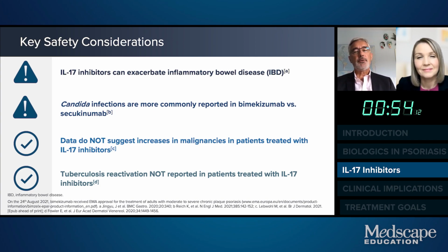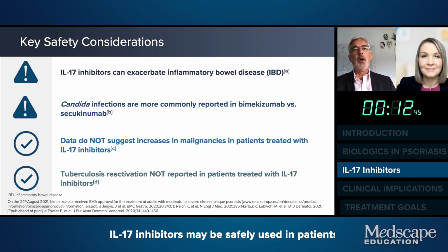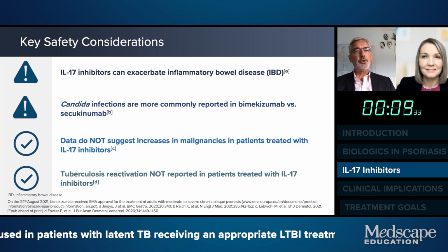So what is quite reassuring is the long-term data that are available right now for the existing IL-17 drugs. These include new data in a large cohort of samples with over 10,000 patients regarding malignancies, and there's no signal for an increased risk of malignancies in IL-17 treated patients. Also very reassuring is that in systematic reviews, there were no cases of TB reactivation in patients treated with IL-17 inhibitors in psoriasis. And this suggests that IL-17 inhibitors may be safely used in patients with latent TB who receive an appropriate LTBI treatment. Thank you.